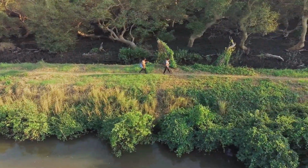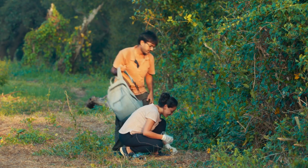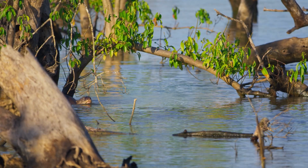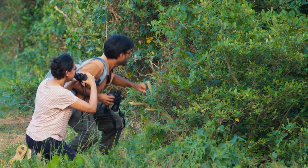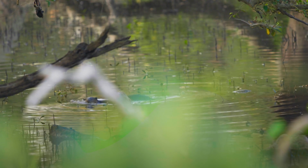We're a small organization that works essentially in the research field. Right now, the majority of time has been spent on smooth-coated otters. Research is one side of the equation for us. There is a much broader scope of what we do here at Wild Otters. Education and getting people to be observational about the world is a key focus area. Otters needed more attention, more data was needed.